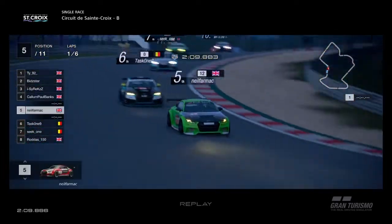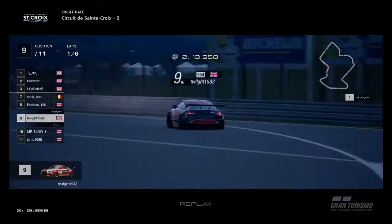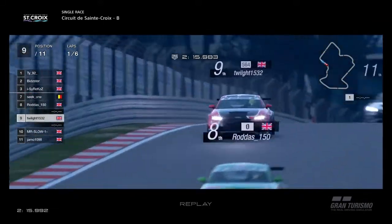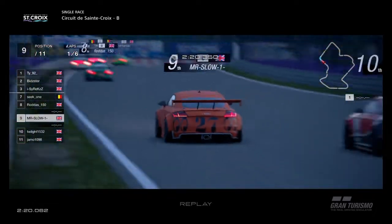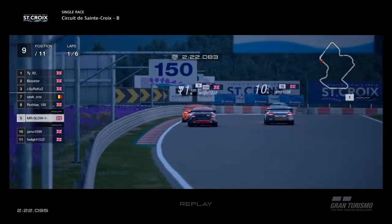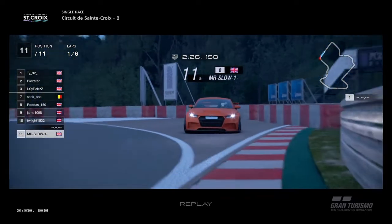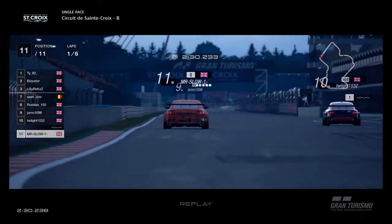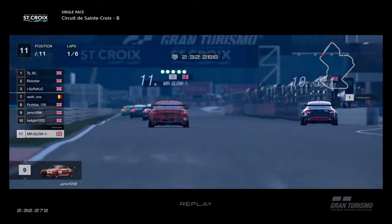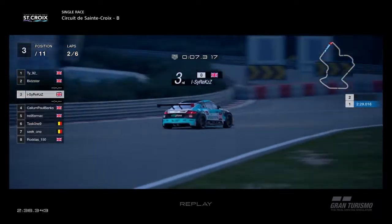As we look back, there's Callum in 4th, Neil 5th, Task 1 6th, Seat 1 7th, Rodders 8th, Twilight running wide in 9th place. Whoa, really out of shape. Mr. Slow One's going to come up there for Team Orange. Jamo's going to go around the other side. Oh, it's like Michael Schumacher and Hakkinen and Zonta. But Mr. Slow One gets tapped a bit there, but I think he's alright. Twilight might let him through. Yeah, I think he is. So Twilight lets Mr. Slow One back through there as Callum goes through in 4th.